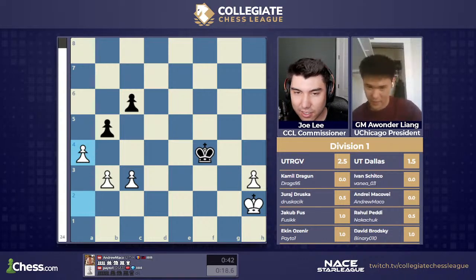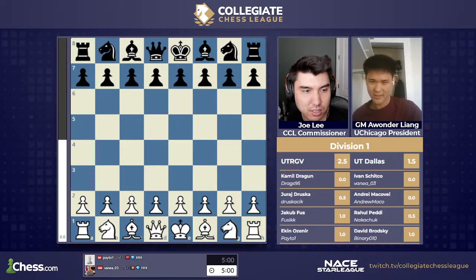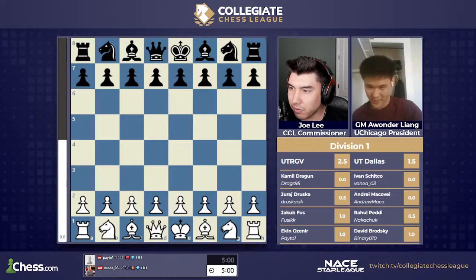Do you know what the score is? It's difficult for me to see. It's 2.5 to 1.5, Texas Rio Grande Valley is in the lead. I think UT Dallas would have been in the lead if they had won that game, but he lost, so it's kind of 2 points he gave up. You're right, they would have had a 2.5 to 1.5 lead. So it's a 1 point swing.